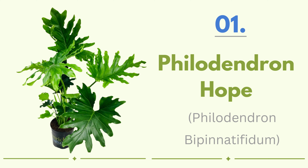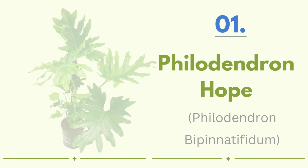Great for beginners or anyone who wants a low-maintenance plant that still makes a statement. If you're just starting out, this is a must-have. Seriously, you can't go wrong with a snake plant.